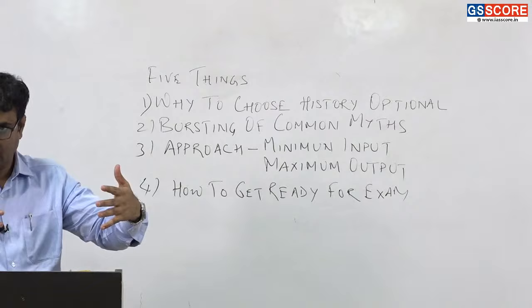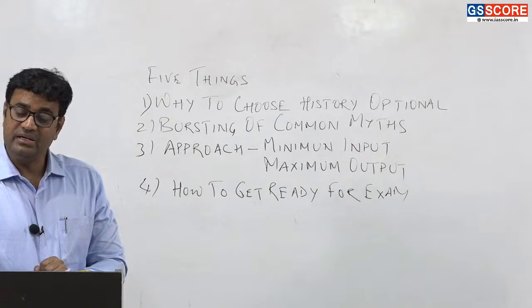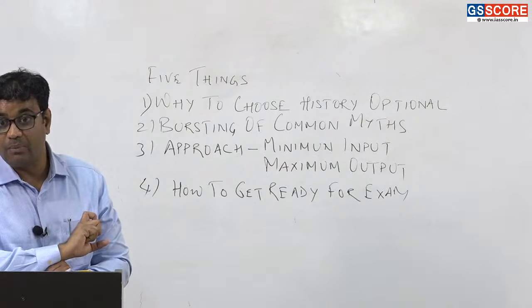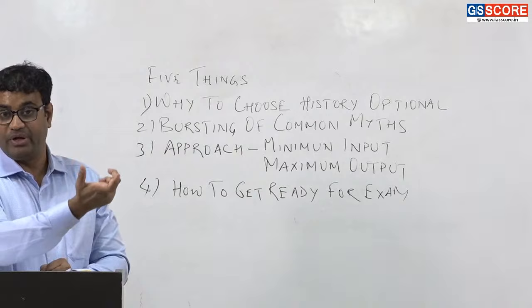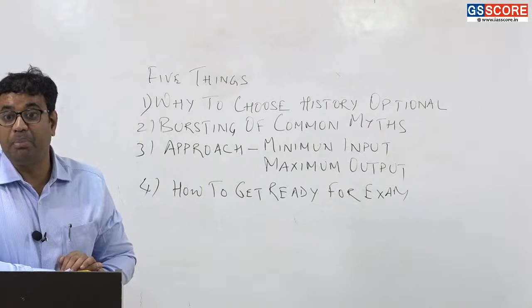But in optional, you would have to write the context, setting. That first of all, why Rajaraja first decided to construct this temple? He wanted to commemorate his political victory. As a symbol of commemorating political victory, he went on constructing temples. Context. Why he chose Tanjore? It was the capital city. Clear? Why such a huge temple? Just to show his glory and power at this time.